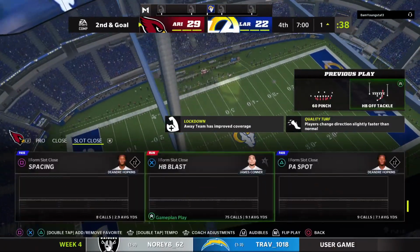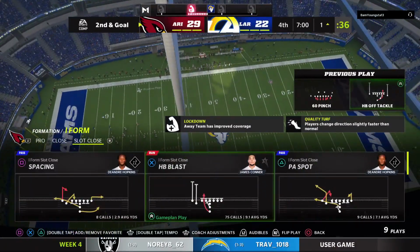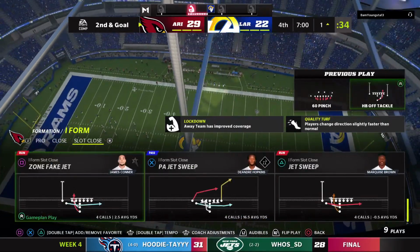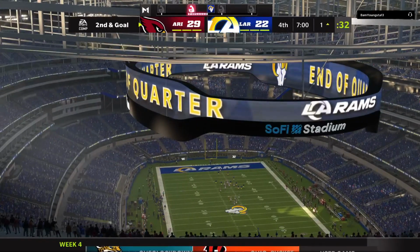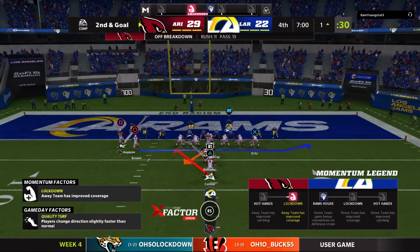3 quarters have come and gone. We'll return with more after this break. You're watching the NFL on EA Sports. 2nd and goal from the 1.